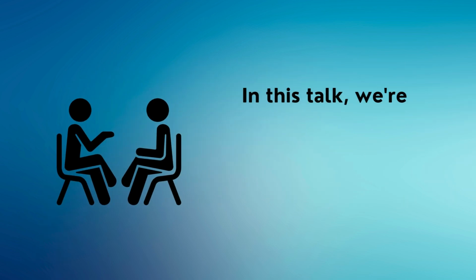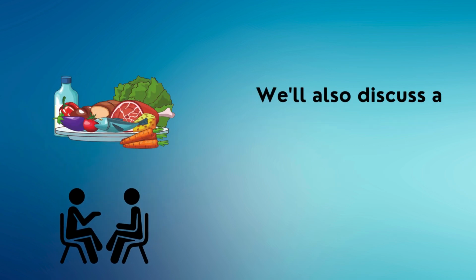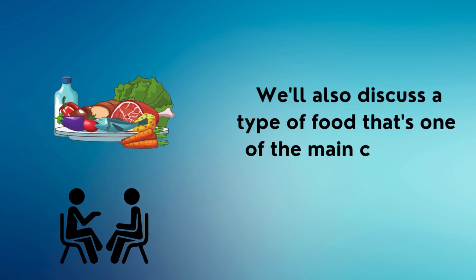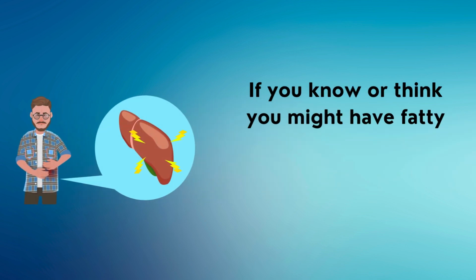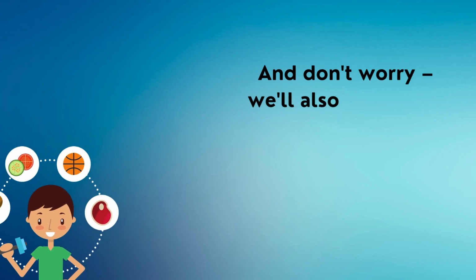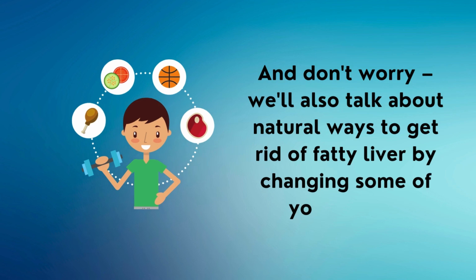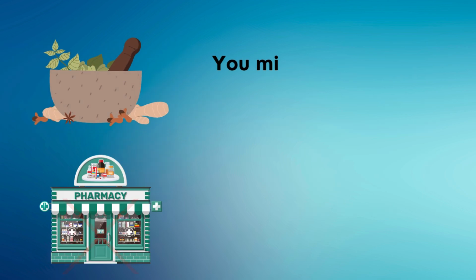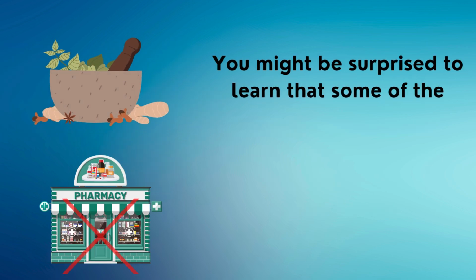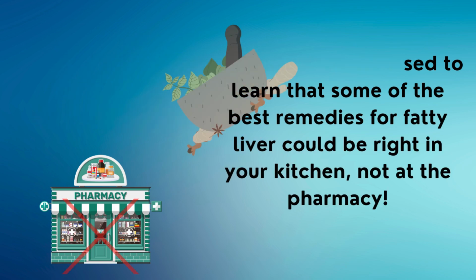In this talk, we're not just going to cover the signs and symptoms. We'll also discuss a type of food that's one of the main causes of fatty liver. If you know or think you might have fatty liver, you'll need to avoid this food completely. And don't worry, we'll also talk about natural ways to get rid of fatty liver by changing some of your habits. You might be surprised to learn that some of the best remedies for fatty liver could be right in your kitchen, not at the pharmacy.